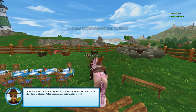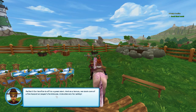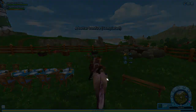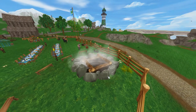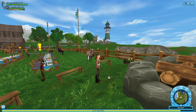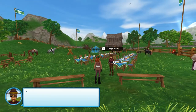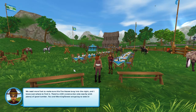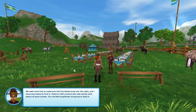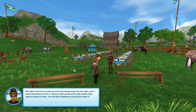Perfect! Our bonfire is off to a great start, and as a bonus, we took care of a fire hazard at Jasper's farmhouse. A double win for safety. Oh, that looks nice. We need more fuel to make sure this fire blazes long into the night. And I know just where to find it.